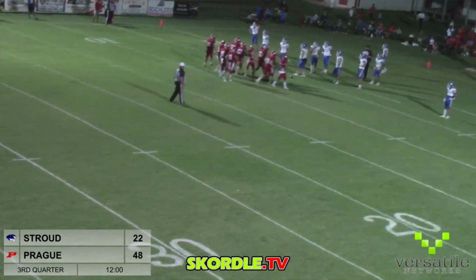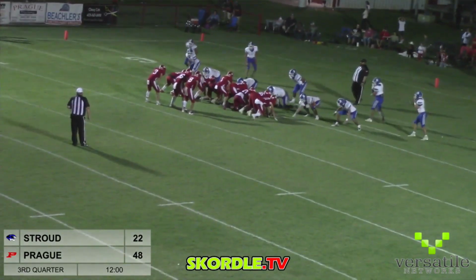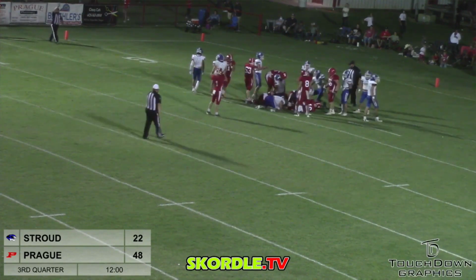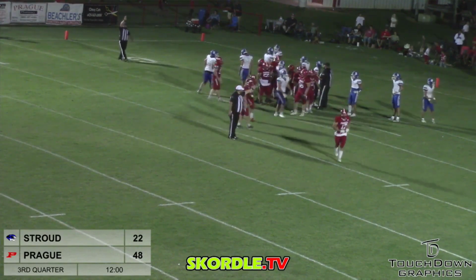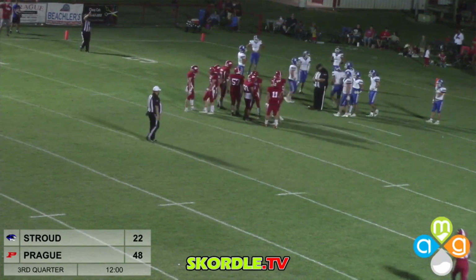You can even do it like this. So the jumbo formation for the Red Devils is Davis under center. He'll turn and quick hand it off to Braden Davis, who gets his feet wrapped up. That should definitely be enough for the first down to make it first and goal inside the 5-yard line. So first and goal.